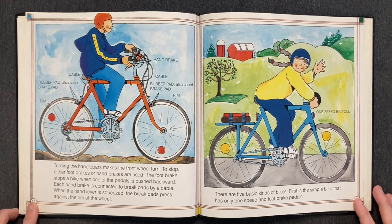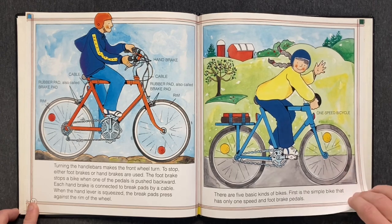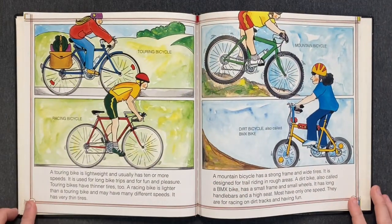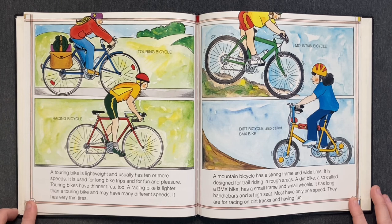There are 5 basic kinds of bikes. First is the simple bike that has only one speed and foot brake pedals. A touring bike is lightweight and usually has 10 or more speeds. It is used for long bike trips and for fun and pleasure. Touring bikes have thinner tires too.